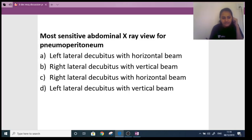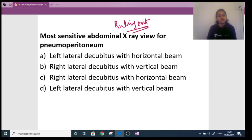Yes, some people are saying D. Some people are saying A. Majority of you are saying D. D or A or C or B. See, when you get these questions where you have very confusing options like left lateral decubitus or right lateral decubitus with a horizontal beam or with a vertical beam, even if you know one of that, whether it is left lateral or right lateral, you can rule out the two options. So start ruling out the options. That is very, very important to score more. I am always emphasizing on this.